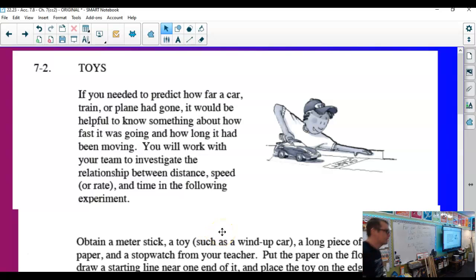The other activity that we have today deals with toys. Anyone want to read that little paragraph there about our situation with toys? Zach, you want to read? If you need to predict how far a car, train, or plane had gone, it would be helpful to know something about how fast it was going and how long it had been moving. You will work with your team to investigate the relationship between distance, rate, and time in the following experiments.